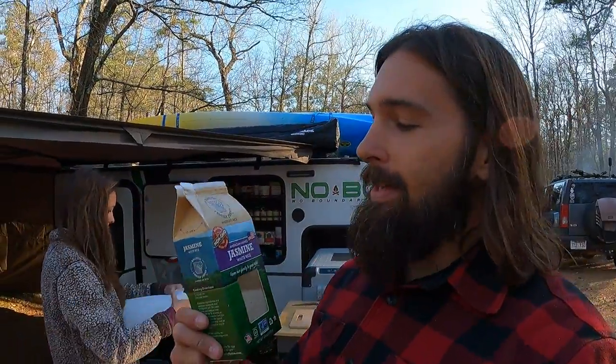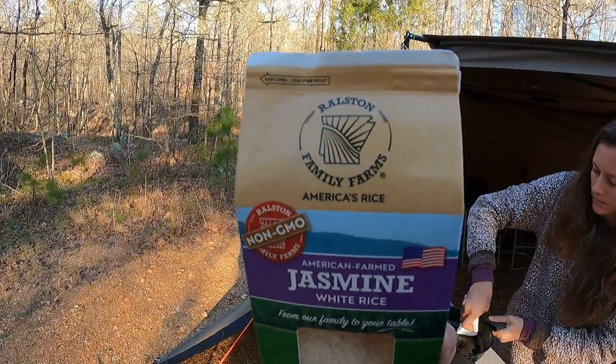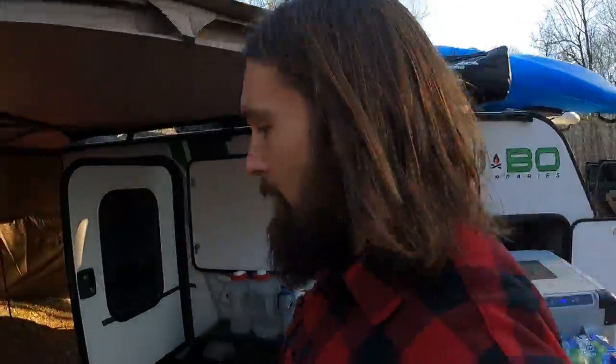People might not know, but Arkansas is the number one producer of rice in North America. Because of East Arkansas, it's really low, flat, right along the Mississippi River, and they've created a lot of rice fields over a 100-year period. And this rice that we're using is actually an Arkansas farm rice. Family owned. Pretty cool. On our way up to Missouri, we were driving through a lot of Arkansas rice fields.